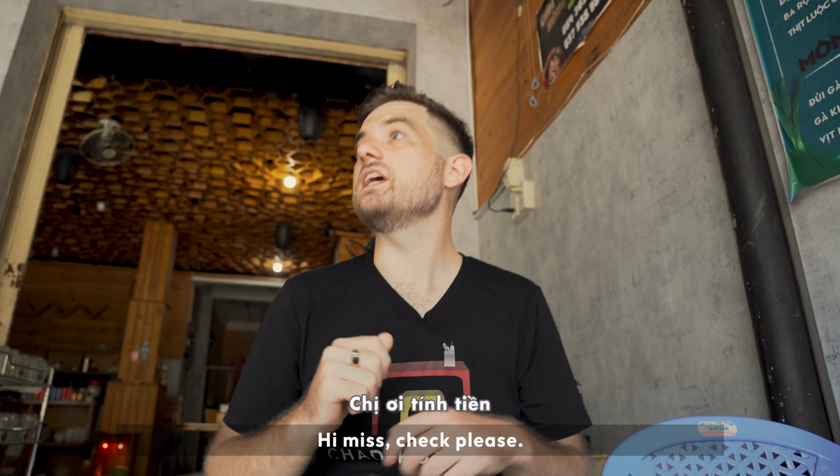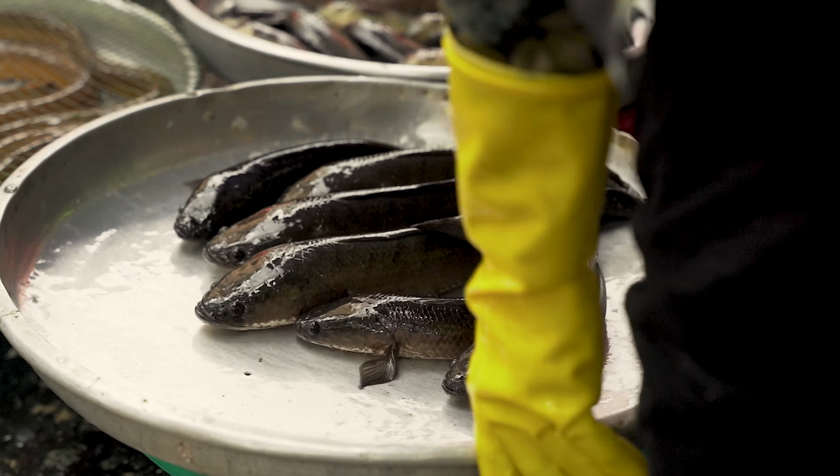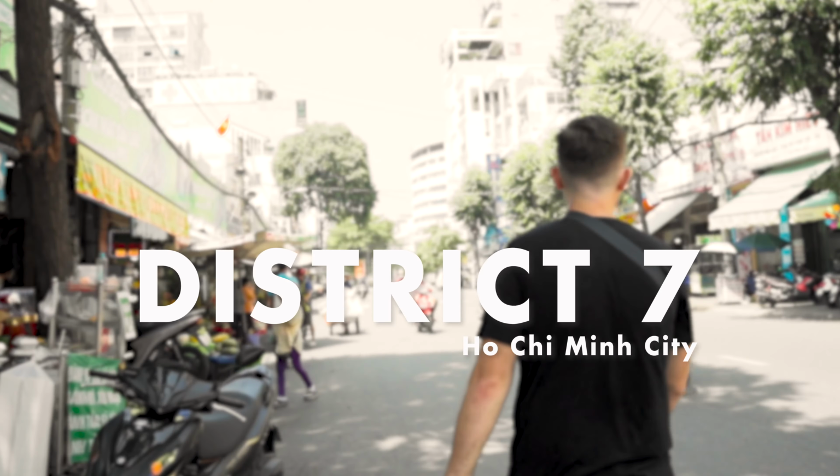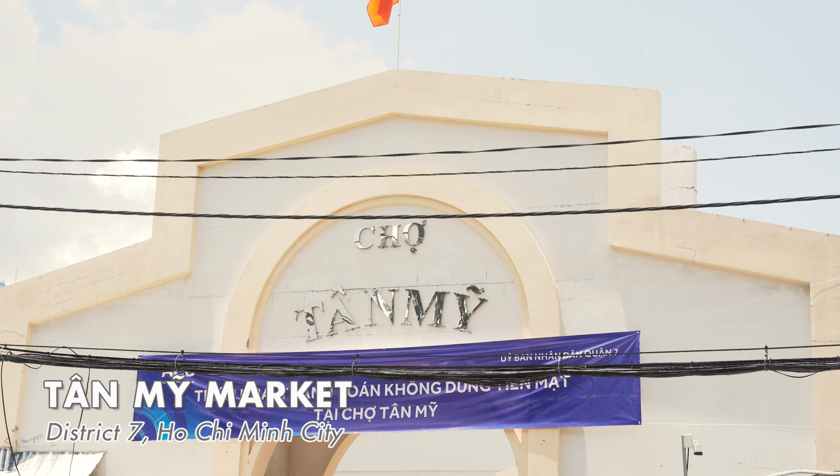But I gotta pay first. Chị ơi, đính điền. Right now we're in District 7. We're at Chợ Tan Mi, which is one of my favorite markets in District 7. They have everything here and everything always looks so good. Let's go get some bitter melon.